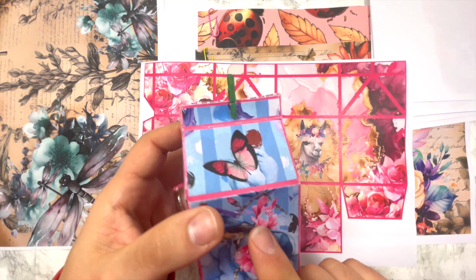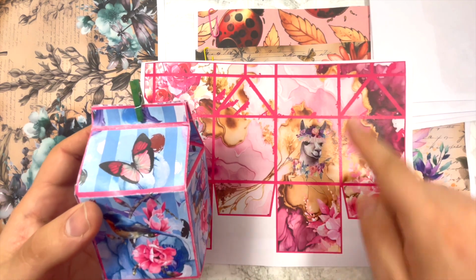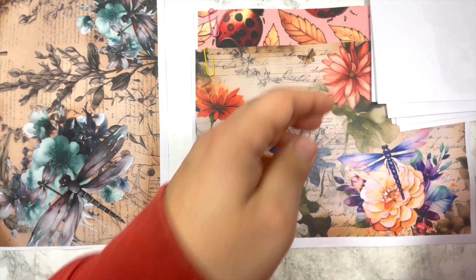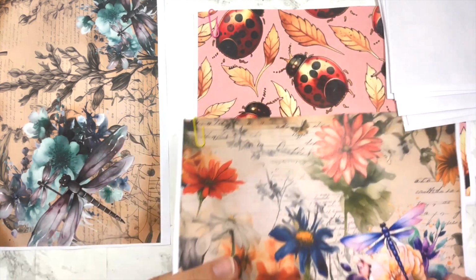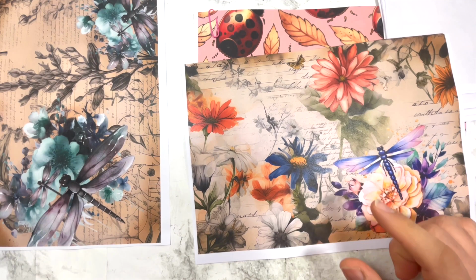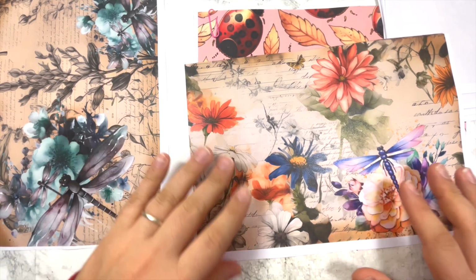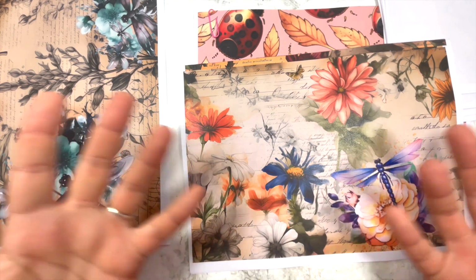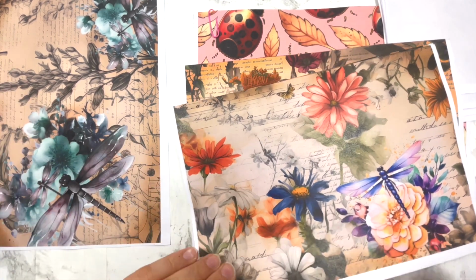You can reuse the gift box. Okay, so that's the top, and of course those 2 are the bases. Okay, so this is kit number 1. Kit number 2 is called the Vintage Botanical. It's a beautiful mini kit, 4 pages, and like the title says, Vintage Botanical.